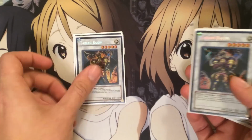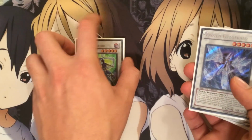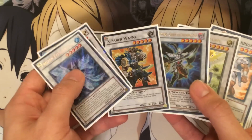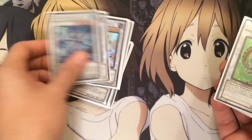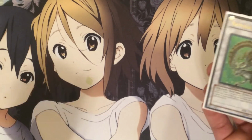Hoping Lavals will come back one day, who knows, with Rekindling. Some Fabled support, Naturia Beasts, Junk Warriors, all this stuff's good to hold on to. Just a wide variety mash of a bunch of different cards as well. Still run Raccoons, viable in that, always mixing around with the Psychic deck, so you never know.